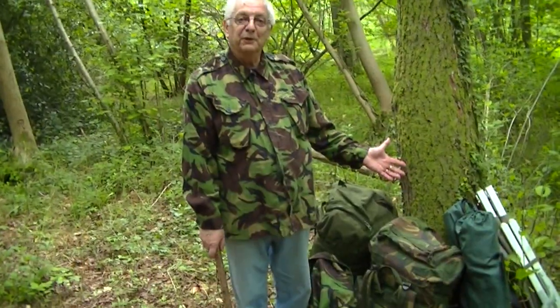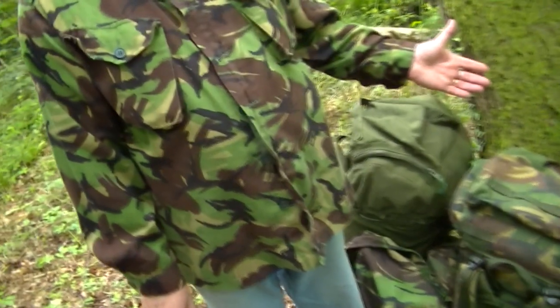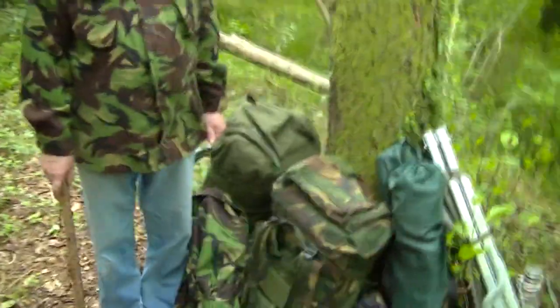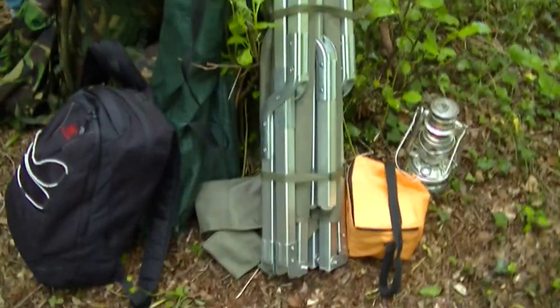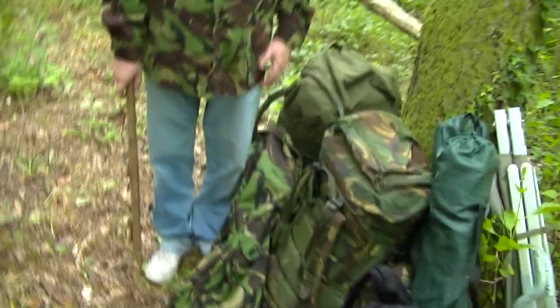Look at this. This is what we brought in. Between us, we got the PLC Bergens. They're probably about 70% loaded each. My dad carried his own, I carried mine. A couple of chairs, the cot bed from BCB, candle lanterns, food, and that's pretty much us.